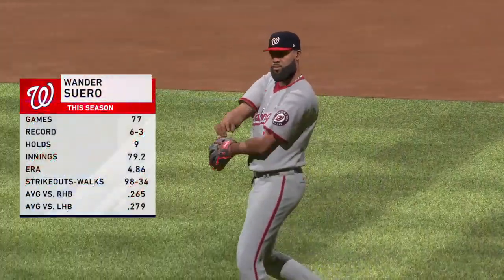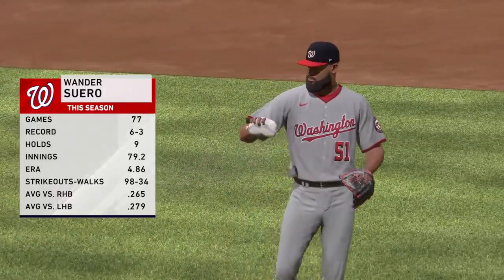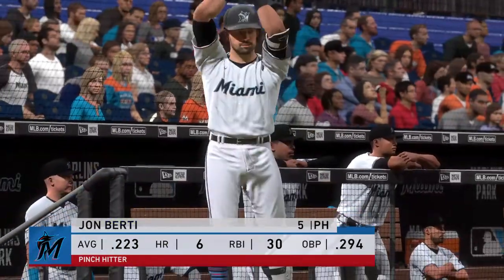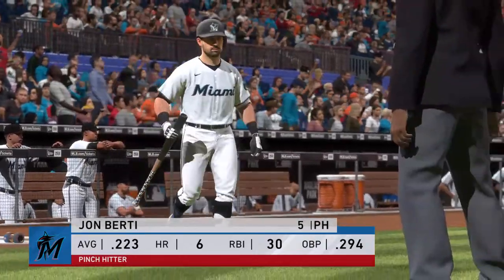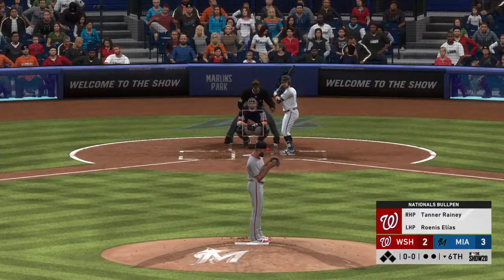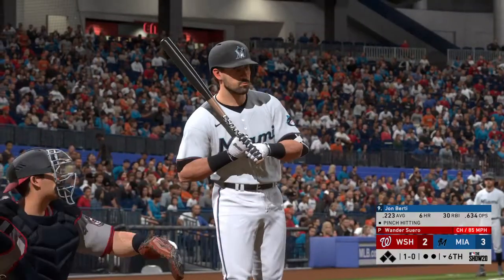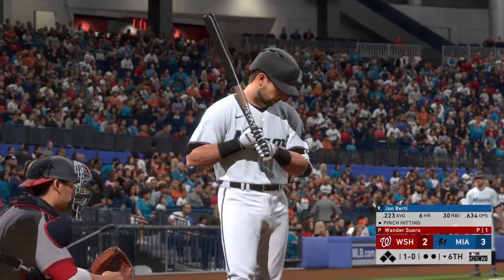Wander Suero enters to do the pitching in the bottom of the 6th. For Washington, number 51, Wander Suero. John Berti is going to come off the bench as he'll be asked to lead off the bottom of inning number 6. Berti. And that misses for ball one. He'll check in with an average still south of .230. 6 home runs and 30 RBIs.